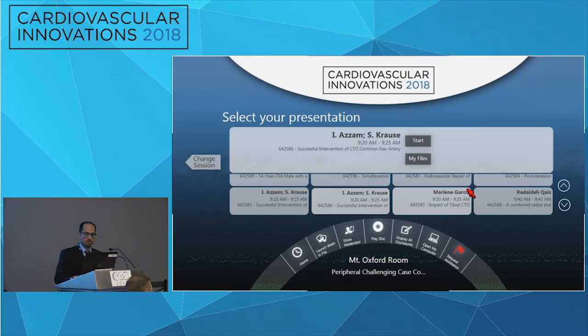I have similar sentiments to you, Tino, and I think when you do these external iliac occlusions, you really need to understand your lesion length and establish your base of operations and make that lesion as short as possible.